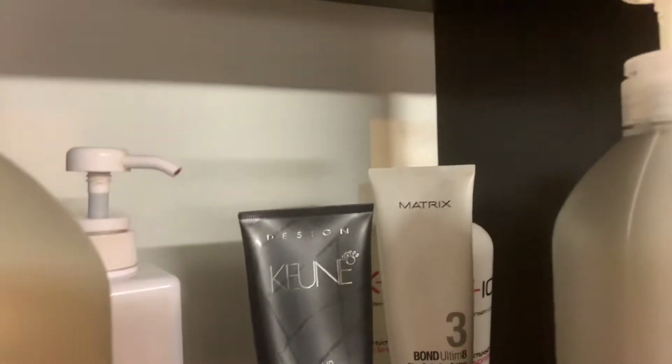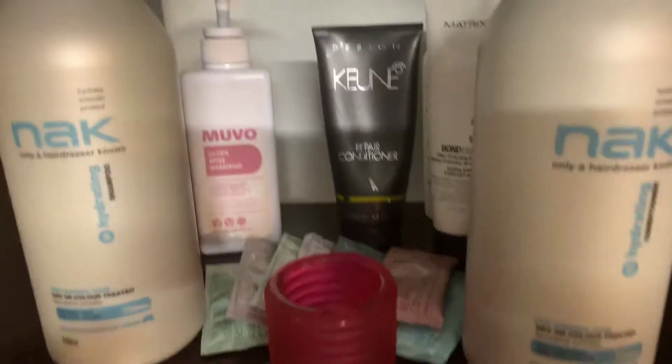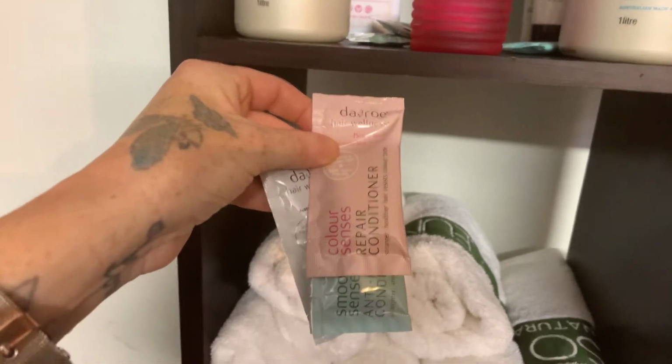I've got some hair extension shampoo and conditioners behind there, but I won't really pull them out. I am trialing some of these products at the moment, which is Davroe, which is probably a line of products that I'm looking at selling in the salon.